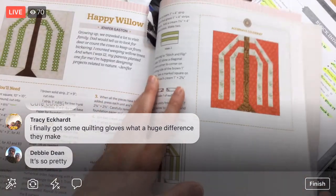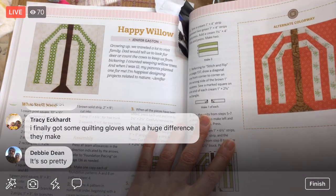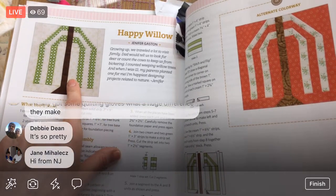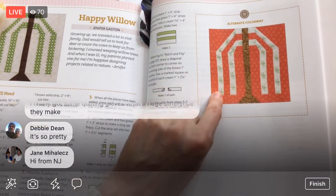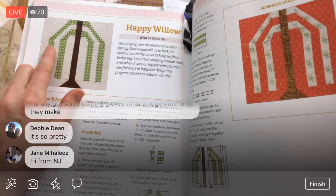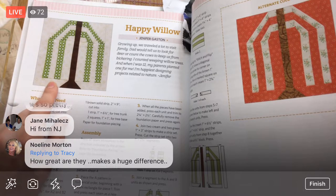Oh, and then this one. I thought this one was just adorable too. This is Happy Willow by Jennifer Gaston. This is on page 112. It's shown with a couple colorways, and look how pretty that red is with the light color. That's kind of neat. For ours, we'll use the white background just because we're using the white background on all of my blocks, but that is just so pretty.